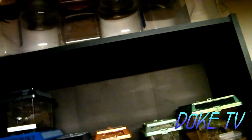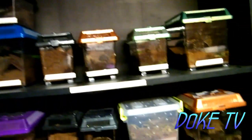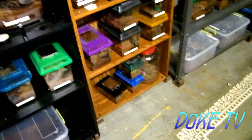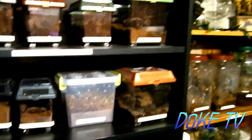One thing about this room, I always have extra empty containers. I haven't bought a lot of tarantulas lately, so I've got a lot of extra containers around that I normally would use. You can see some down here. A lot of these things are empty, but I'll go through them quickly and show you guys what's in these enclosures.